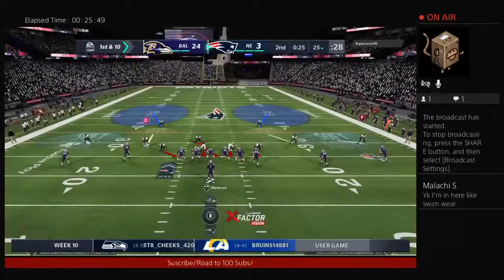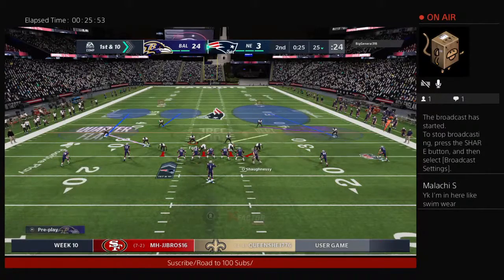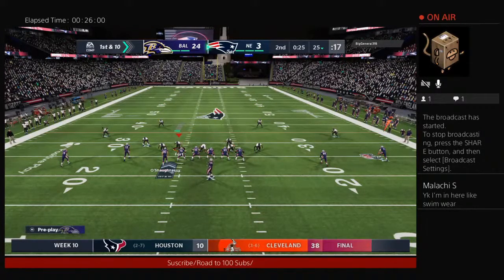Pats at the line, ready to go. You've got less than 30 seconds left here in the half. You're well on your own side of the field. What are we doing here, Coach Davis? Well, I'm trying something on first down, and it's something that's safe. It's something that's been done many times before.